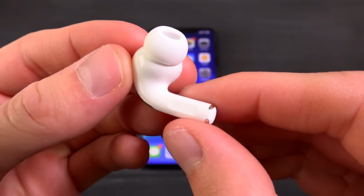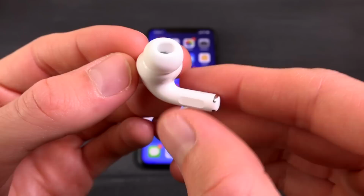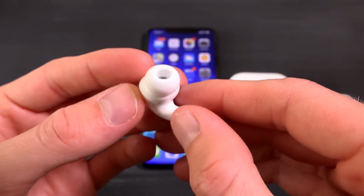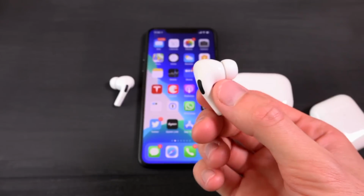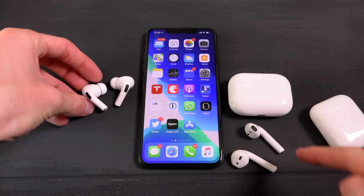Then you get into your single tap, and that will pause and play. Double tap will skip to the next track, and triple tap will go back to the previous track. That's basically it. These do not have that double tap where you just tap the AirPods themselves. That is now gone. So that's another difference between these two.